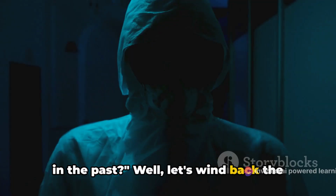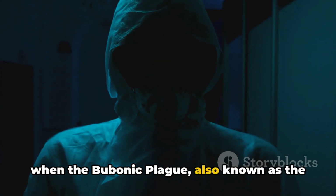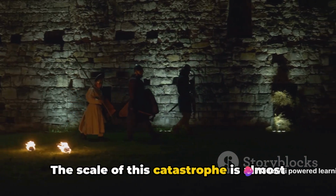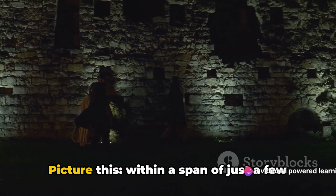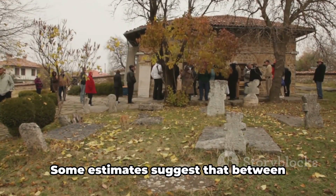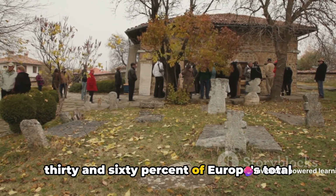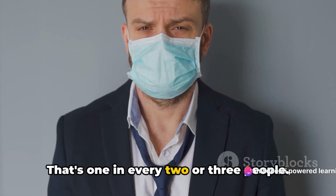Well, let's wind back the clock to the 14th century, a time when the bubonic plague, also known as the Black Death, swept across Europe. The scale of this catastrophe is almost unimaginable in our modern world. Picture this: within a span of just a few years, this stealthy disease claimed the lives of millions. Some estimates suggest that between 30 and 60% of Europe's total population was wiped out. That's 1 in every 2 or 3 people.